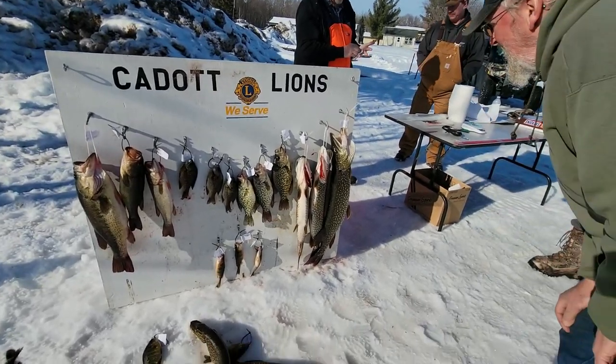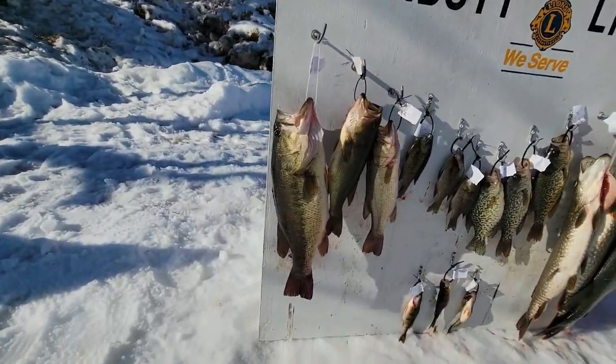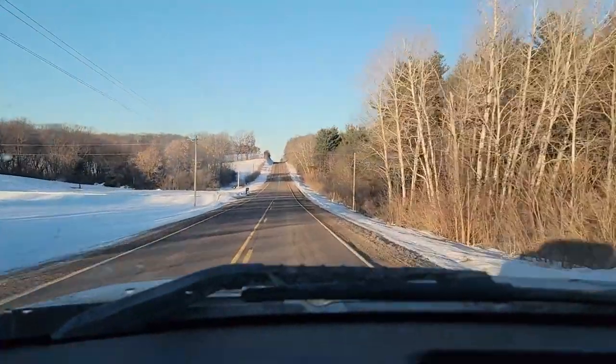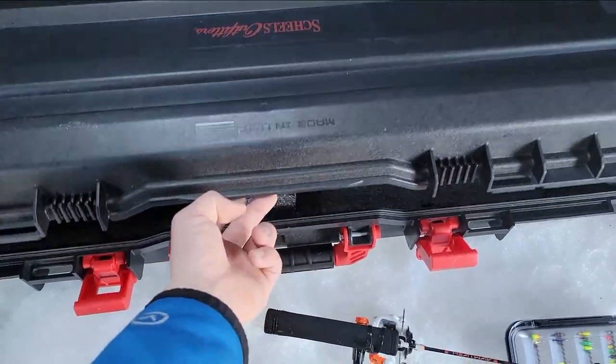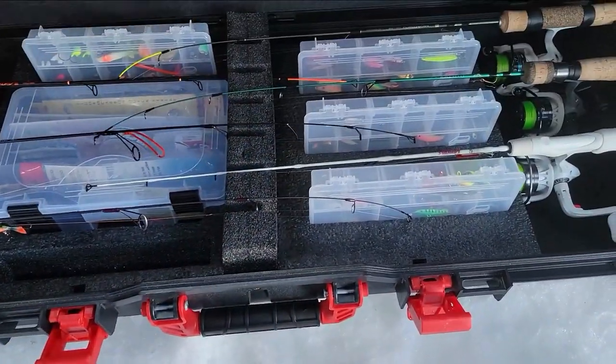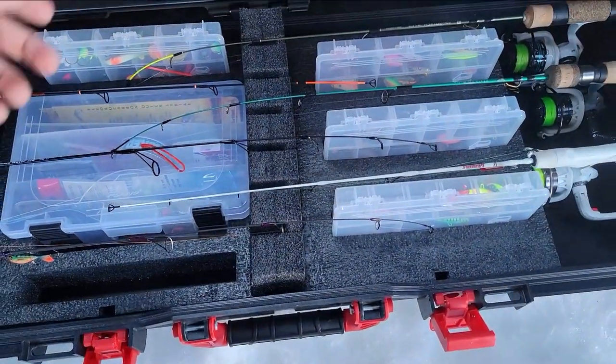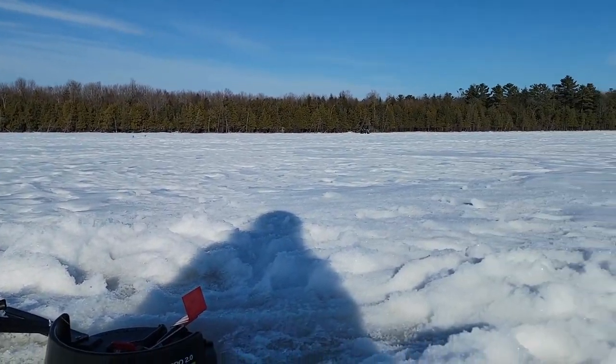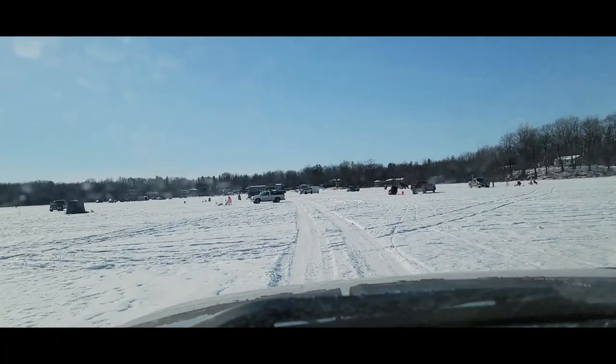Fish caught today. Holy crap. I'm pretty sure this bass was caught over by us. Thing here. So that's what we're doing.